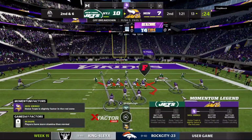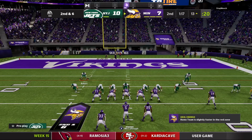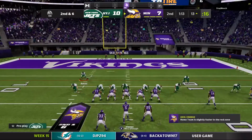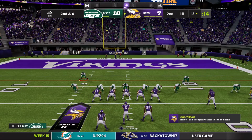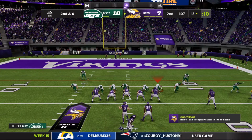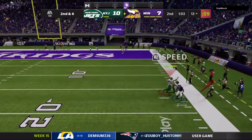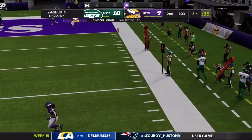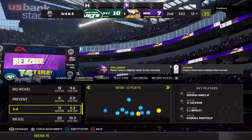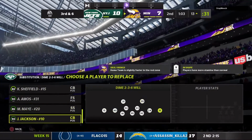Second and 6. Back to throw. McCullough. And a little floater there is incomplete. It certainly didn't appear that that's where he wanted to go with the ball initially, so he tried to get something out of it by dumping it off to his running back unsuccessfully.